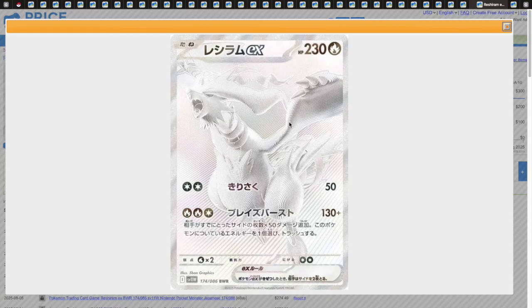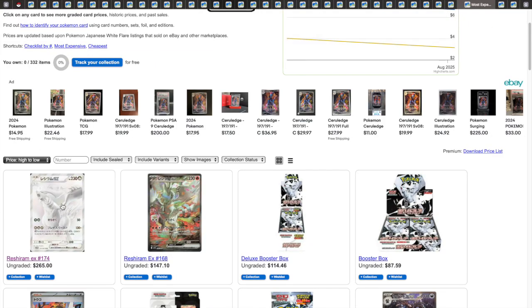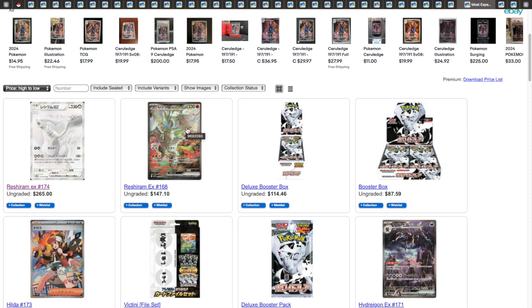I did love Pokemon doing new artworks and styles like this. So this card is the best chase, and it's very difficult to pull. I still haven't opened up any booster packs from this set yet. I'm looking forward to opening some in the near future. Of course, I'll be opening the Japanese versions.